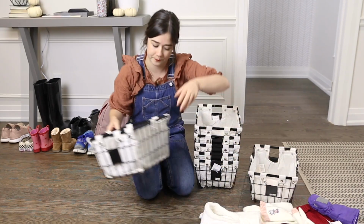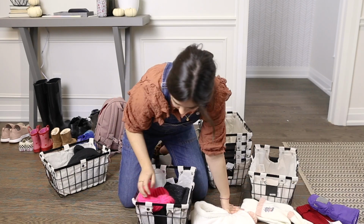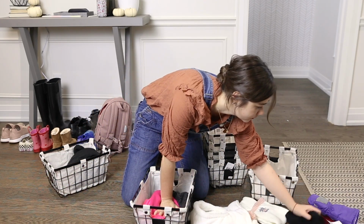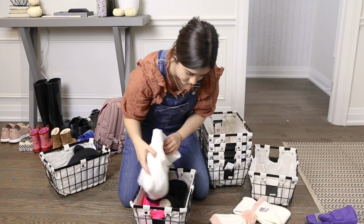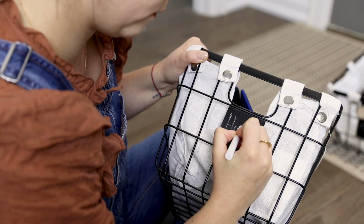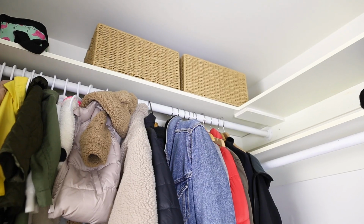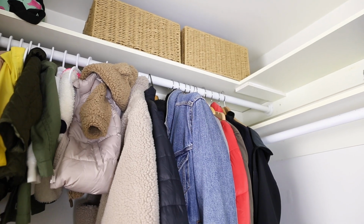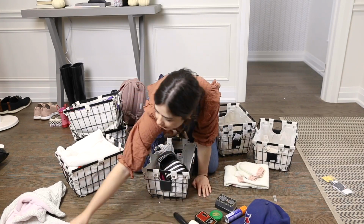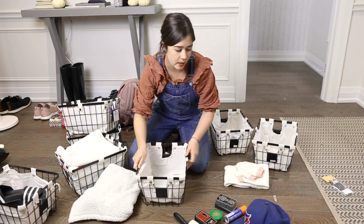So I'm going to be using these to organize all of Jess's family's hats and mitts and summer items. And baskets are so great in an entryway because they hide things. But the thing I love about these is that they actually have chalkboard labels at the front. So you can label the baskets. Jess had baskets in here before. They weren't labeled, so you actually didn't know what was in them. And I find when you can't actually see the things you have, you never end up using them. So this way she knows exactly what is in each basket, and it looks really pretty too.